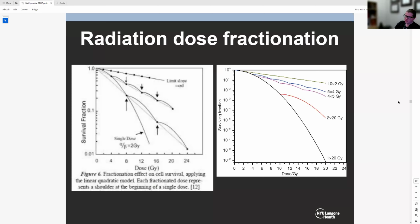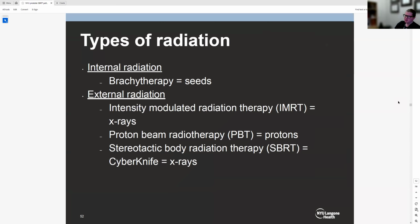But as we've gotten better with imaging and equipment and treatment delivery, we've really been able to bring the number of fractions down. So there's a lot of different types of radiation you might read about. I think the easiest way to break these down is to separate them into internal radiation and external radiation. Internal radiation is something you might have heard called brachytherapy in the past, also known colloquially as seeds. Brachytherapy is basically putting a radioactive source into a patient's body. It's a common thing that we do for prostate cancer and also different gynecological malignancies, and it is still used to this day for certain accessible tumors, like in the pelvis.